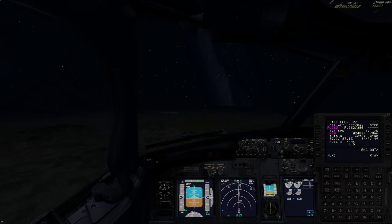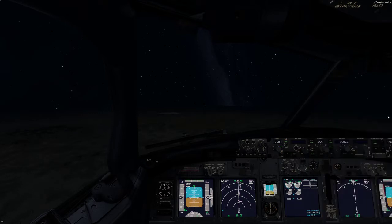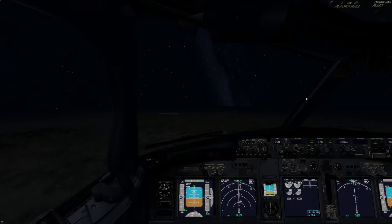American 695, Albuquerque Center, maintain flight level 360. FedEx 99, can you accept the intersection departure? Albuquerque Center, FedEx 99, roger. We can depart from the intersection here in about 20 seconds. FedEx 99, roger. Quebec is the next left turn. Wind 360 at 3 knots, runway 22 from Quebec, cleared for takeoff. Thanks.